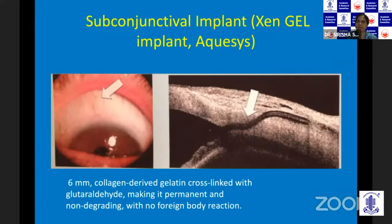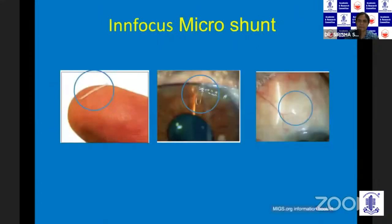Subconjunctival implants, the Aquesys or the Xen implant, is something that is being used. Again, this is an ab interno one, a collagen-derived gelatin which is inserted into the subconjunctival space. The InnFocus MicroShunt, I think of all the ones that are available, is very promising. It is a small arrowhead kind of shape, a very tiny one.